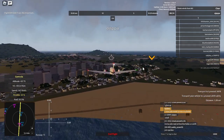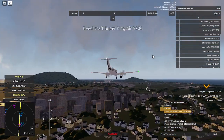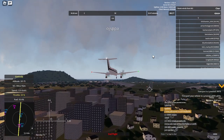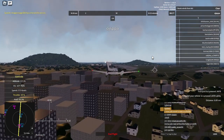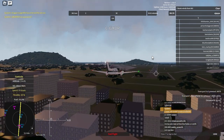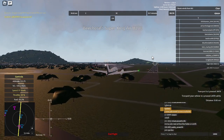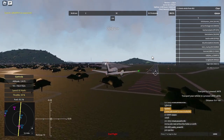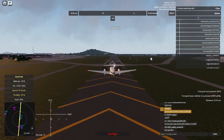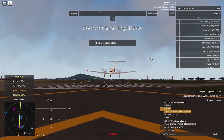Should probably be going around here, but no patience to go around. So in theory, we should land roughly on the center line. We're still about 0.32 units off. Now we're drifting above the glide path. This is not good already. Horrendous approach. Still off the glide as well.